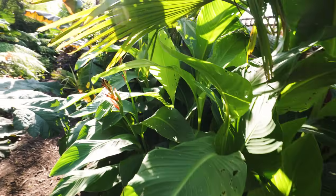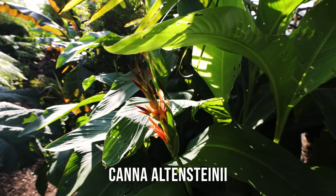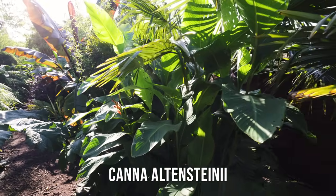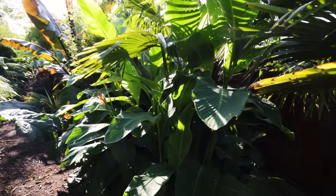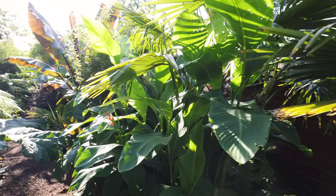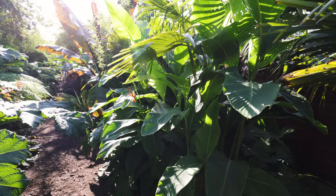Here though, is a canna that has come back this year. This is Canna altensteinii, which I grew from seed and planted out in late spring, early summer 2021. Yes, it's got a bit of insect damage, but this is definitely the toughest, hardiest canna that I grow here. And it's in the wrong place, which is typical.